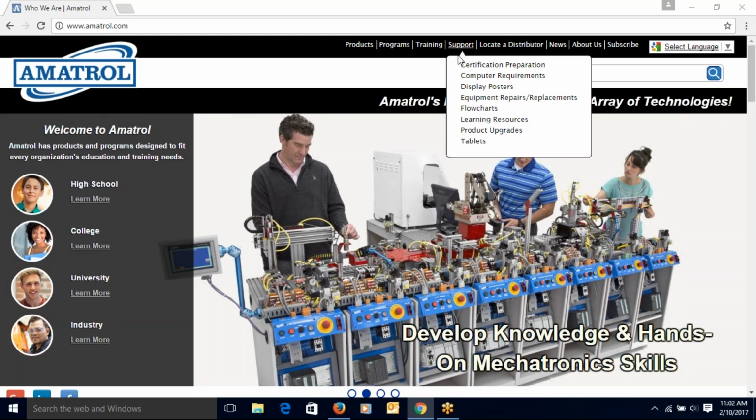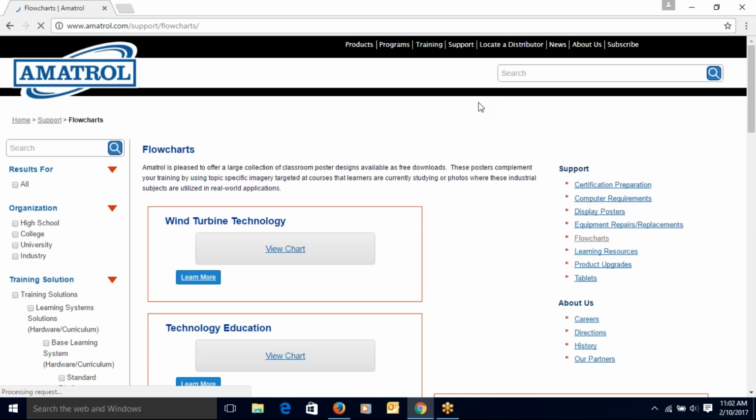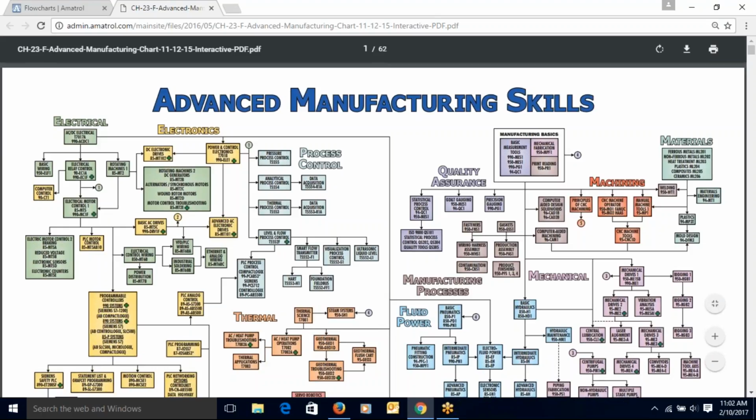So here at Amatrol, we have about 170 employees. 40 of those employees, their full-time job is to develop and maintain curriculum. Right now what we're looking at is our advanced manufacturing flowchart. We manufacture over 200 different types of hands-on trainers, but then also we have over 300 unique courses that we develop curriculum for. A lot of those are tied to the trainer, and some of them are topics such as safety or lean manufacturing that are not tied to a trainer.